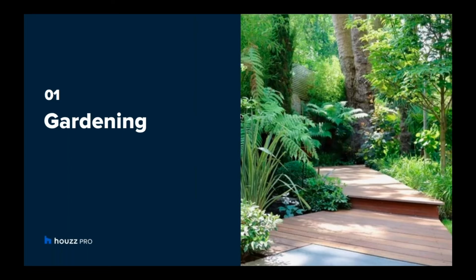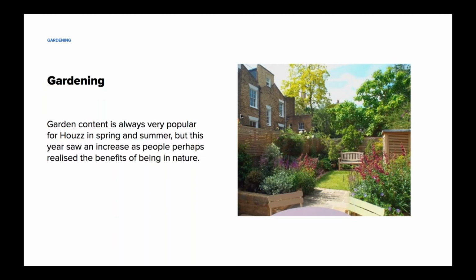So the first one is gardening. The garden content we provide on Houzz always gets a lot of interest during the spring and summer, but this year it proved even more popular. To give you some context, an RHS survey found that appreciation of gardens doubled during lockdown, with 7 out of 10 respondents saying it had helped their mental health. And this is certainly reflected in garden engagement on Houzz.